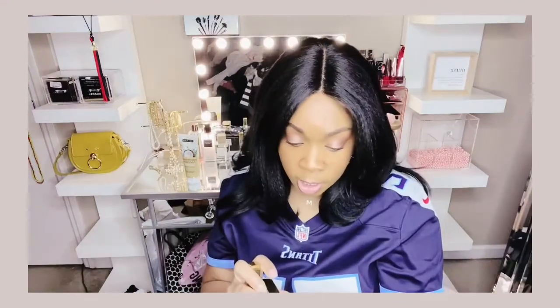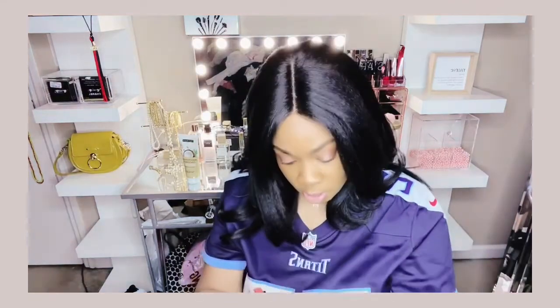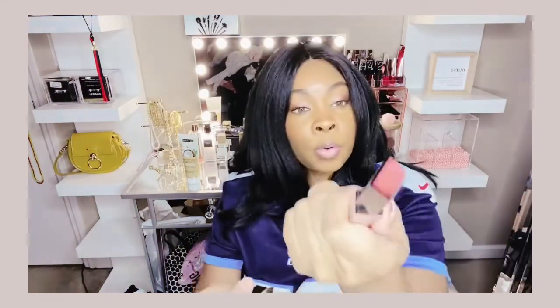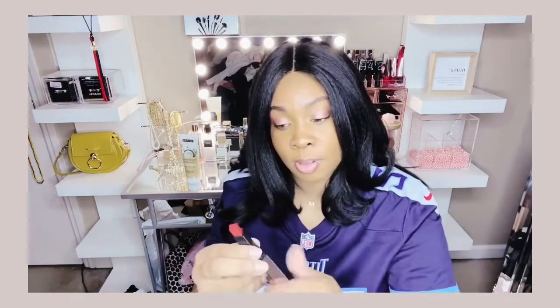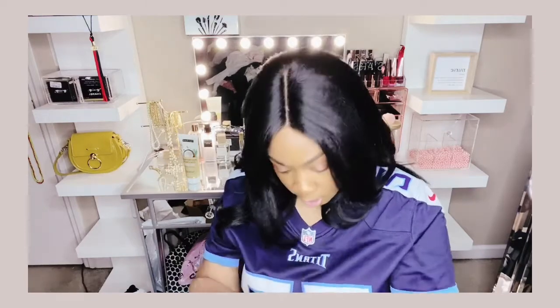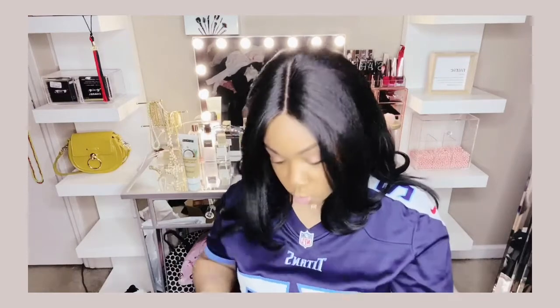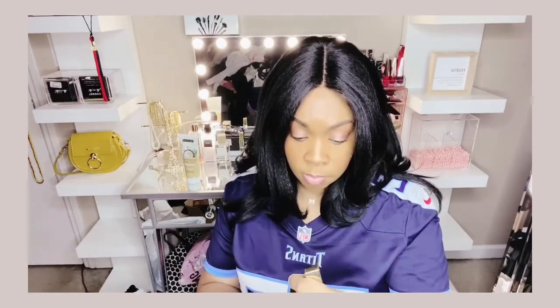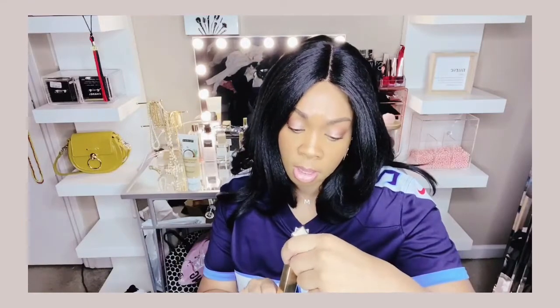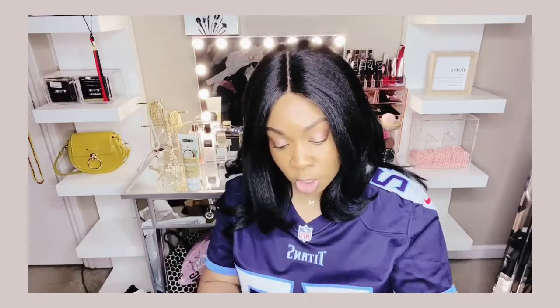And this shade right here is called Secret Rosewood. And it's more of a brick red color. So I definitely like that one. And I like this square shape of this applicator in terms of how it comes out. I love this. And then the other one that I picked up yesterday is called Ambiguous Chestnut. So this one is a brown shade, a deep, almost chocolate shade.